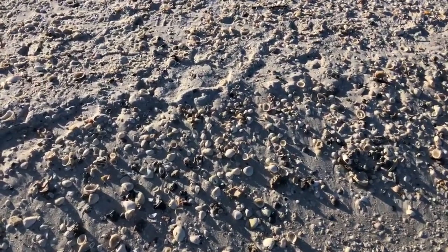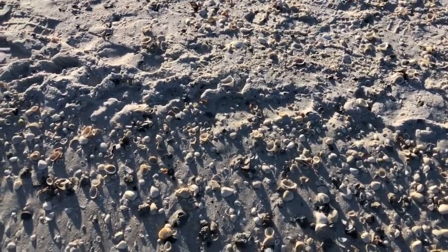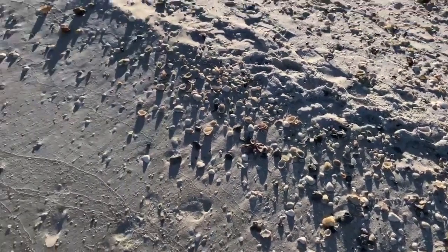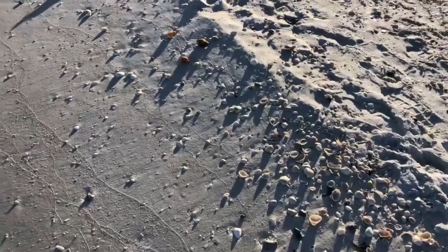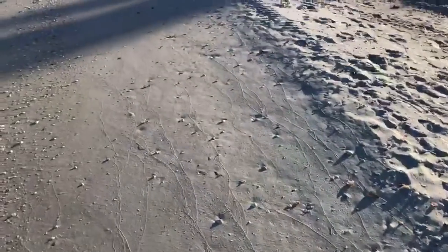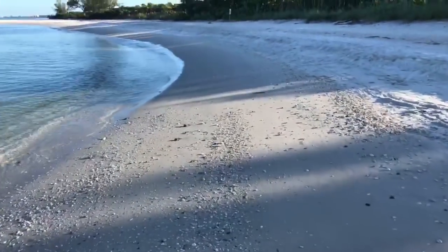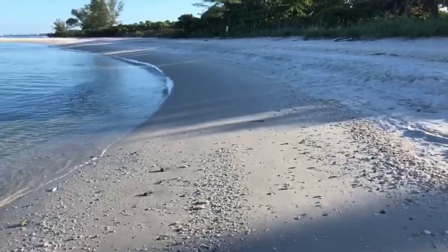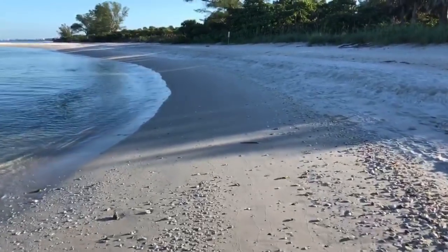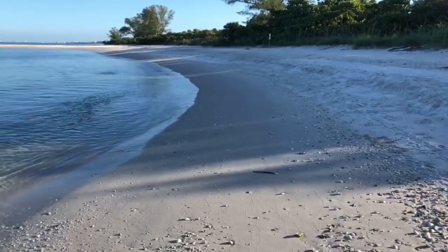Just whatever you take home, make sure it doesn't have anything living inside. Other things besides fighting conchs make their home in those shells. Hermit crabs. Roy and I found one of those fighting conchs once, and it had a little tiny baby octopus inside of it. So you never know what's going to call a shell home here.